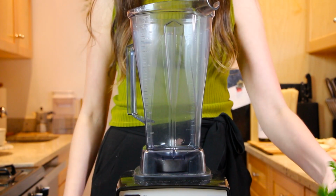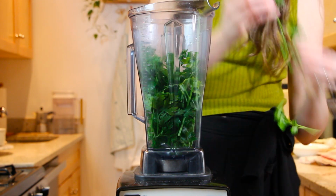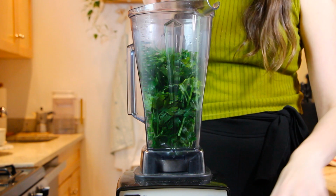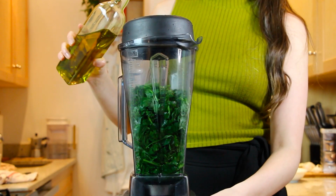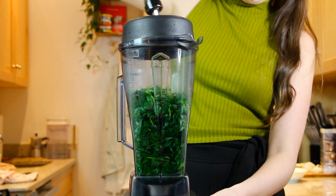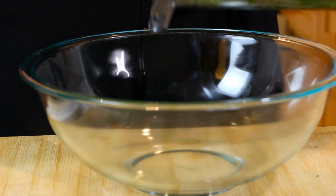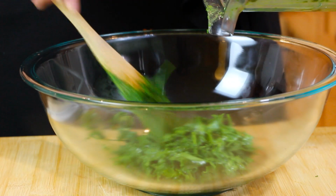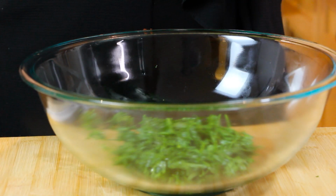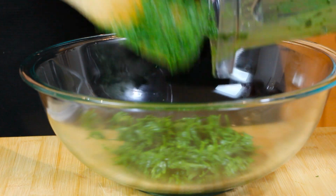All right, let's start to make the pesto. I'm gonna use my blender, but if you have a food processor or a food chopper, that will work just fine as well. So we're gonna turn on our blender. All right, with the first blending, we're gonna bring it out, and don't worry if it's not all blended down, because it's gonna go back in with all the rest of the ingredients later. So let's get it into a large bowl.